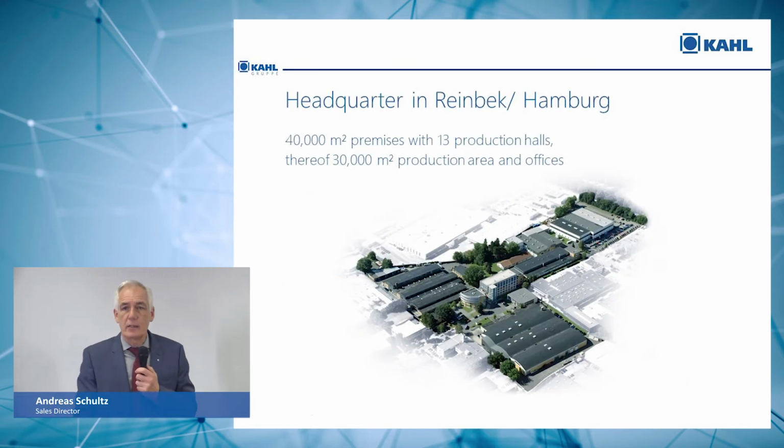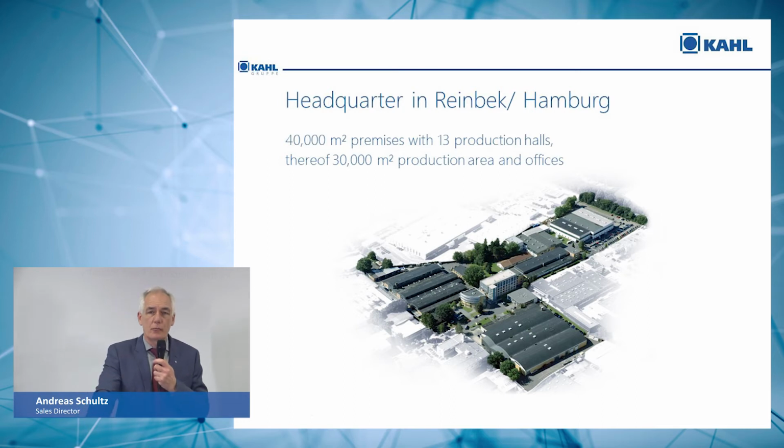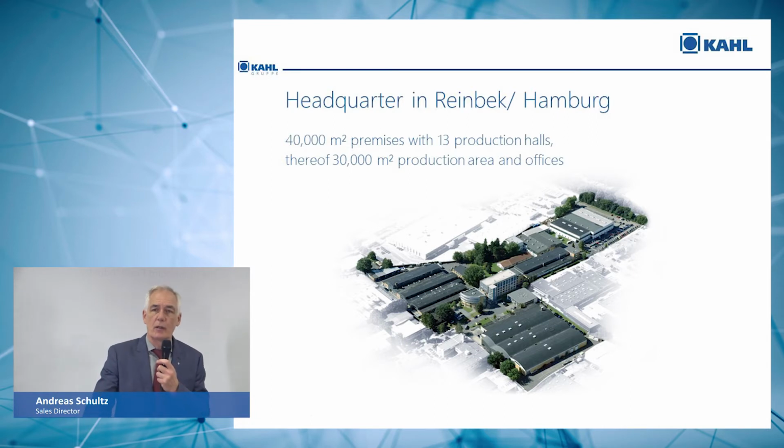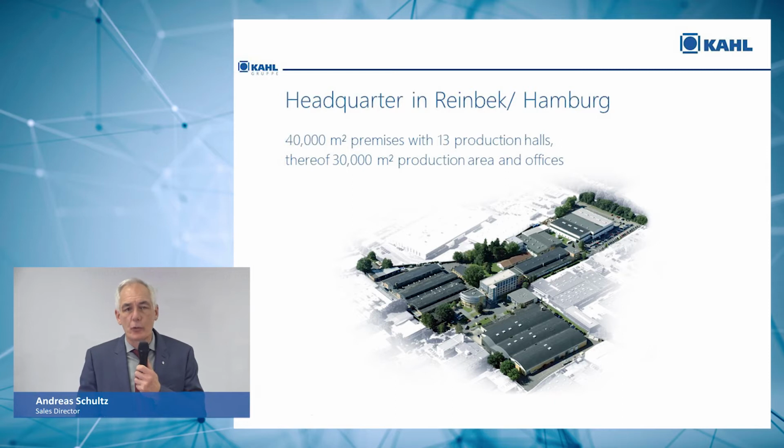What you can see here is the headquarters in Reinbek, which is close to the Hamburg border. So you can see we are quite big there, and between hall 7 and 8 we have just built a new hall, which is not on this picture, where we have installed a complete new line to produce rollers for our pellet mills, which helps us to deliver to you faster and more precisely in the future. The startup of this new factory plant will be in two or three weeks, as we are in the final testing phase now.